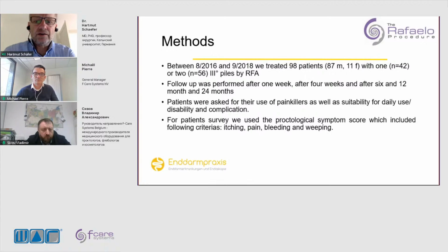The methods we used: we treated 98 patients with one or two third-degree piles with Raffaello. The follow-up was performed after 1 week, after 4 weeks, and after 6 and 12 months, and also after 24 months. That means 2 years. The patients were asked about the use of painkillers, their suitability for daily use, disability, and complications like pain, bleeding, and things like this.